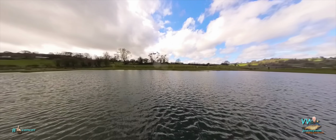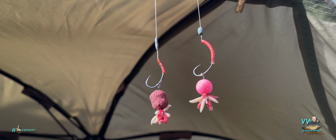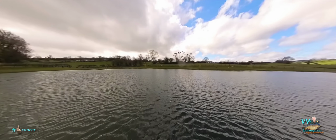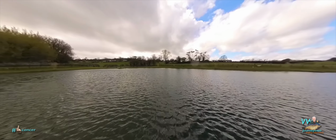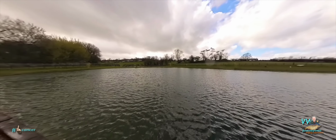The wafter is going to be the monster crab and the pop-up will be a winter special to start with, both from ProBaitsUk. That's the opening gambit, as I say. As things go along, we'll see if things need to be changed, what they prefer to eat, if indeed I can find some fish.